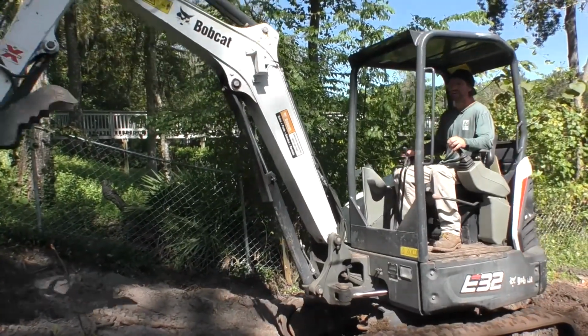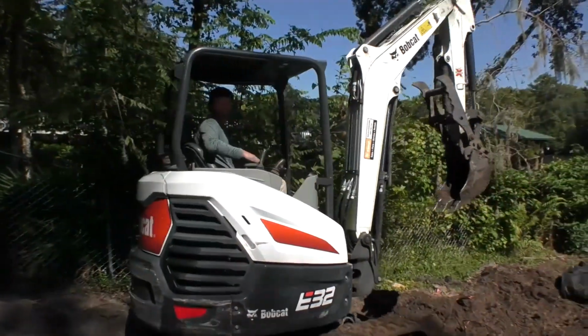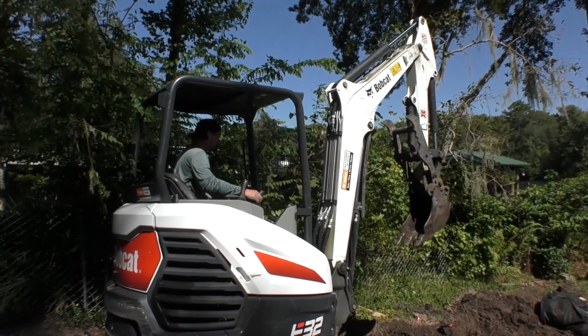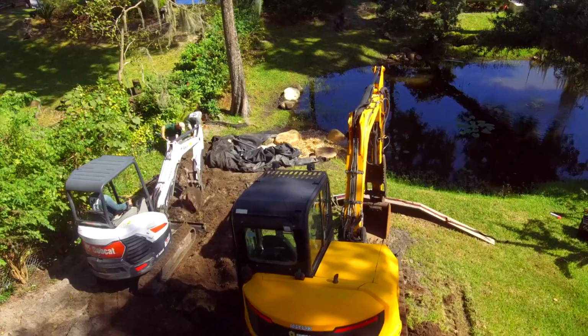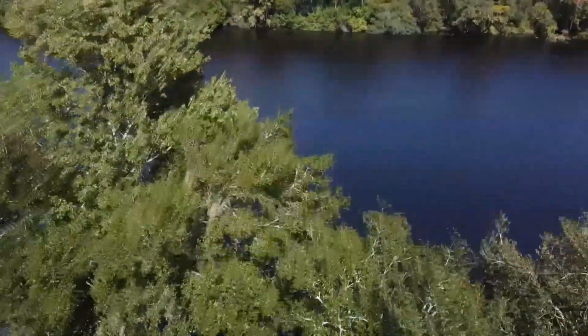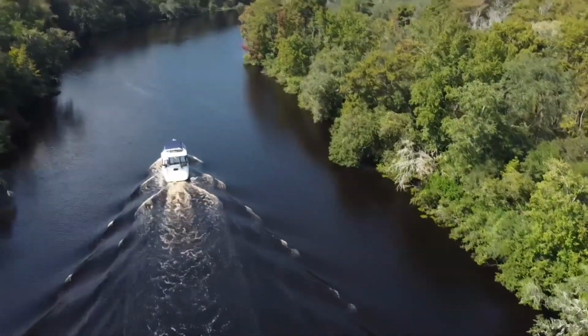Turning how I'm doing now, it's a little different with that one. It sticks out when you rotate, like the butt. I think it's actually the side where the engine is. Like when you rotate, it sticks out past the track line. This one doesn't, so it'd probably be a little faster with the bigger one because it's got a bigger bucket on it, but we're using that thing for setting some of these big rocks.